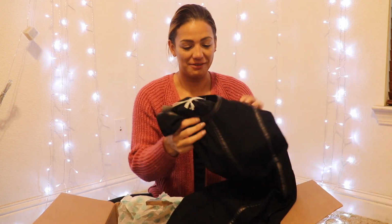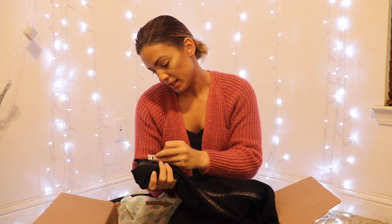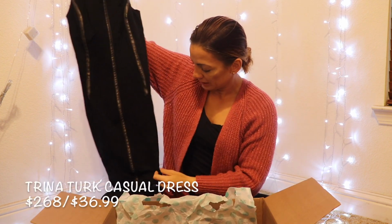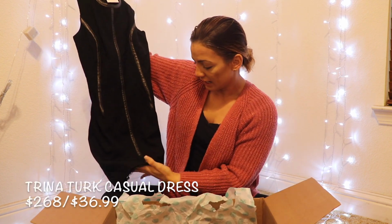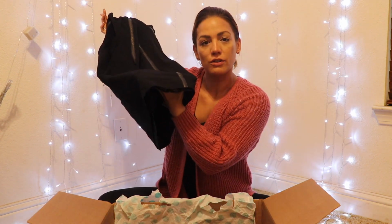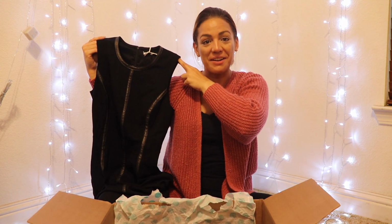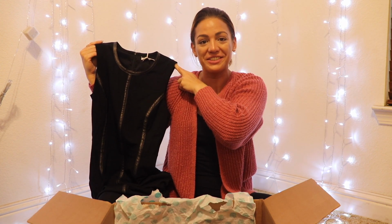Okay, so first thing we have is what looks like a dress from THRIFT. This looks pretty cute. I think the length looks nice. It seems to be lined underneath with a little bit of lace sticking out. I don't know if you can really see that, but so far, as our first item of the day, I think this is pretty cute and we're off to a good start.